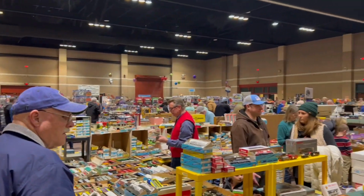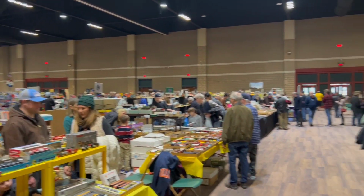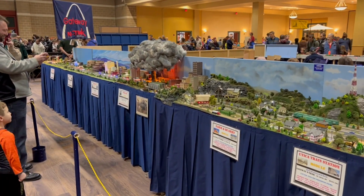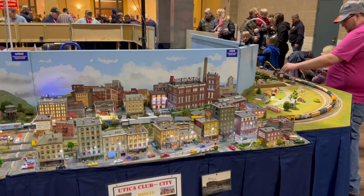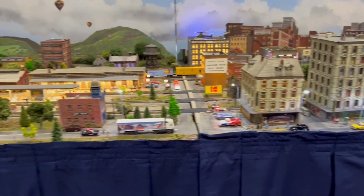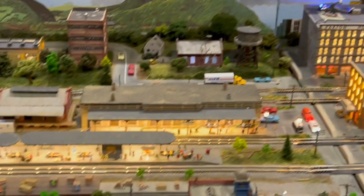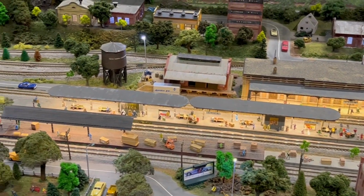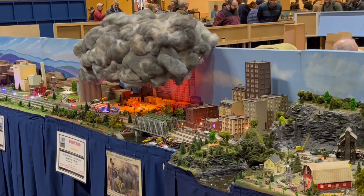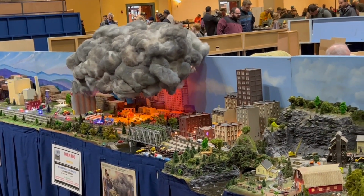Okay, so we have explored all the shops over there. And now we're looking at these modules. These modules are fun. Oh my goodness. Look at these lights. There's a tornado over there. I'm gonna go over there and look at that one, but this is cool. I like this train station right here. Oh, now the tornado's gone. That's cool. While we wait for the tornado, I want to take in some of these.